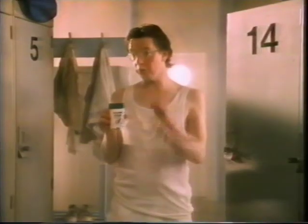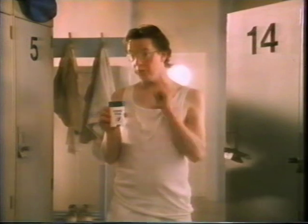This is a deodorant for men only. And this one's his. Speed Stick by Menon. Roses. Creepy crawlies. Bug gun.